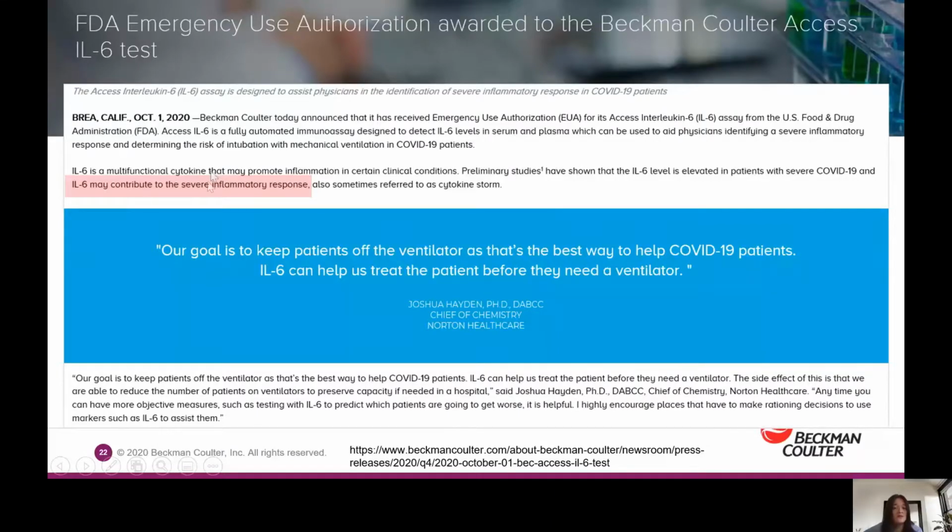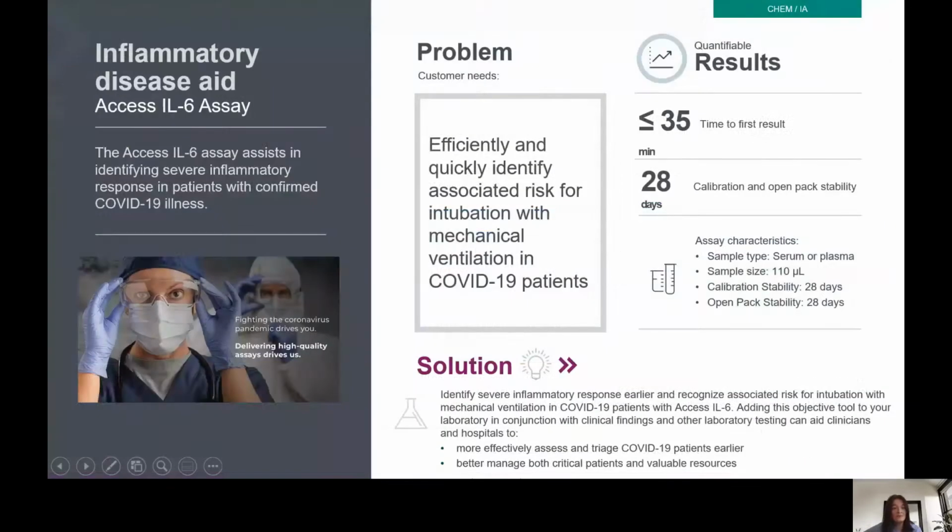This allows us to use IL-6 to help manage COVID-19 patients by identifying a severe inflammatory response and determining the risk of intubation with mechanical ventilation in COVID-19 patients. And this is important because IL-6 may contribute to the severe inflammatory response, which, as I described earlier, is sometimes also referred to as the cytokine storm. And this was a quote from one of our chiefs of chemistry at Norton Healthcare. He said that his goal is really to keep patients off the ventilator as the best way to help COVID-19 patients, and IL-6 can help to treat the patient before they need a ventilator.